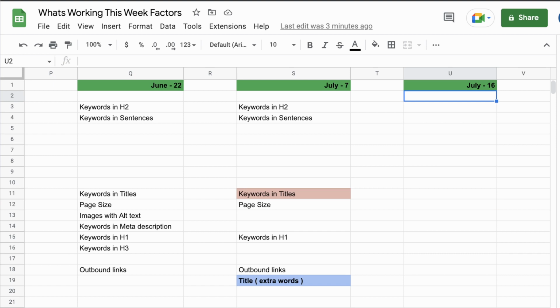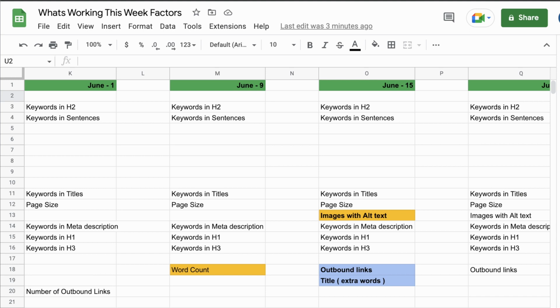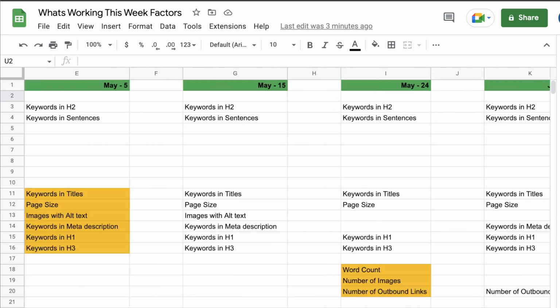Also, what I'm going to do differently is instead of spreading out these results and keeping them within the same rows so that you can see longevity of the most important on-page SEO factors, which is what I've basically done throughout this series. As you can see here, if you look at row 3, keywords in H2, I've always kept H2 in the same row here. That's largely because I wanted you to see longevity. Part of the reason why I started this series in April was to look at what SEO factors seem to have longevity as far as importance.